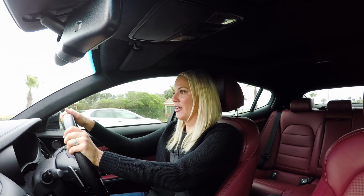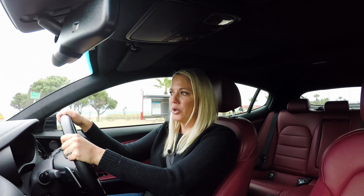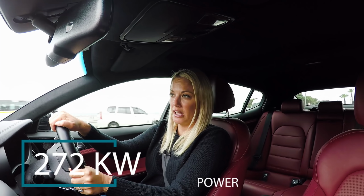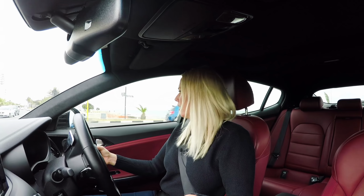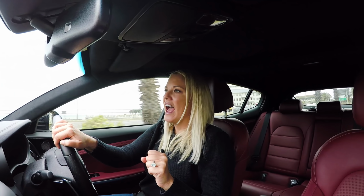I'm so excited, because the other reason that you can't be like, oh, Kia, under the bonnet of this beast is a 3.3 litre twin turbo V6 engine. You're getting 272 kilowatts of power and 510 newton meters of torque. Power is sent to the rear wheels via this slick 8-speed automatic gearbox, and you can get to 100 kilometers per hour in a claimed 4.9 seconds and hit a top speed of 270 kilometers per hour. Now, if none of those figures impress you, well, you're watching the wrong review.